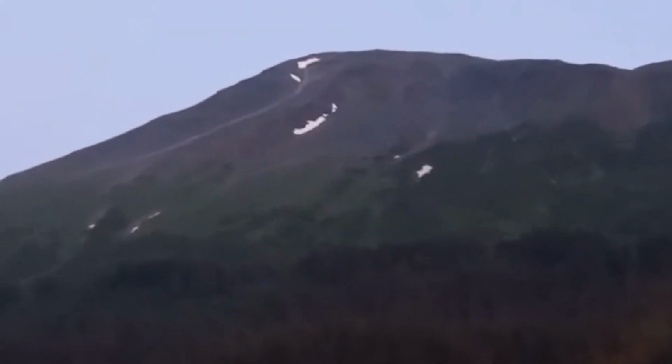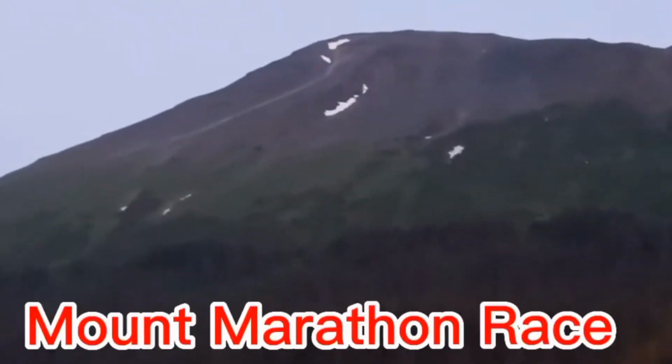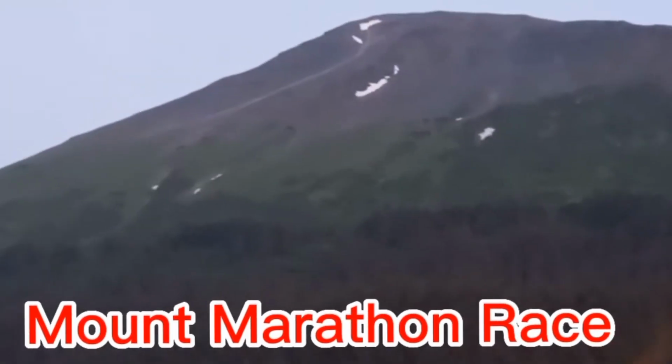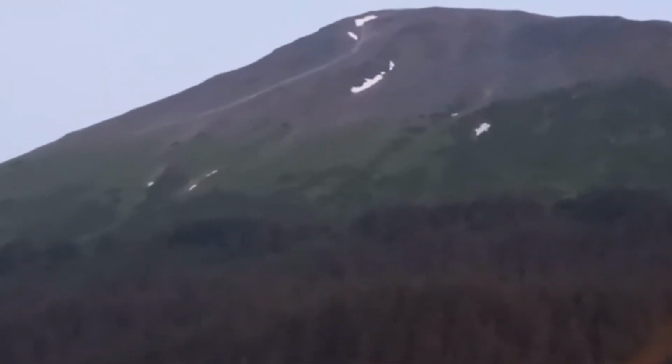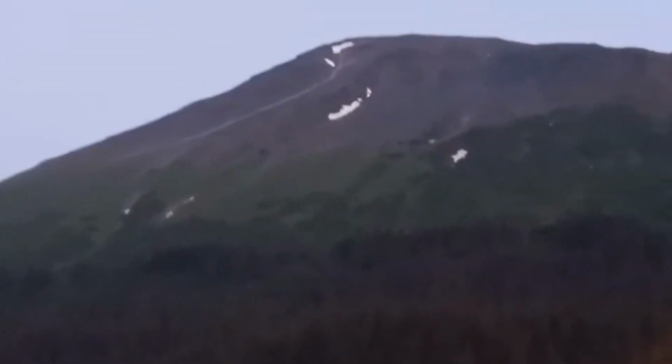Every 4th of July they have a race to the top of this. They call it the Mountain Marathon, I think. One of these days I should see if I can get myself up there before I get too old.